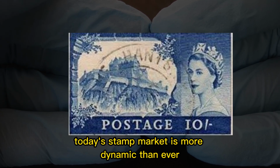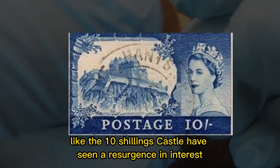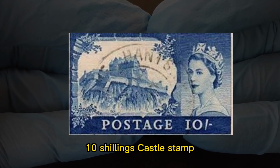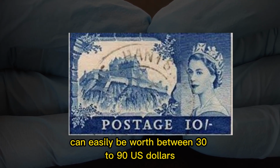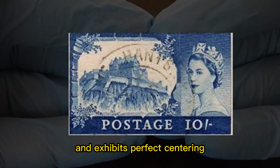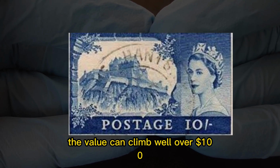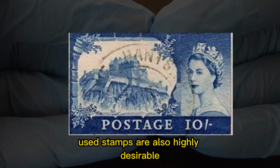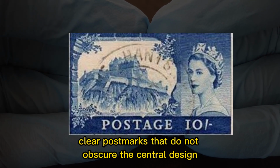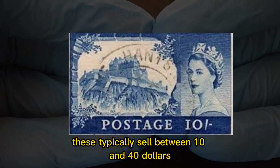Today's stamp market is more dynamic than ever, and rare, historical stamps like the 10 shillings castle have seen a resurgence in interest. A mint condition, unmounted 10 shillings castle stamp can easily be worth between $30 to $90 US. If it's from the original Waterlow printing and exhibits perfect centering, strong color, and pristine gum, the value can climb well over $100. Used stamps are also highly desirable, especially those with light, clear postmarks that do not obscure the central design. These typically sell between $10 and $40.